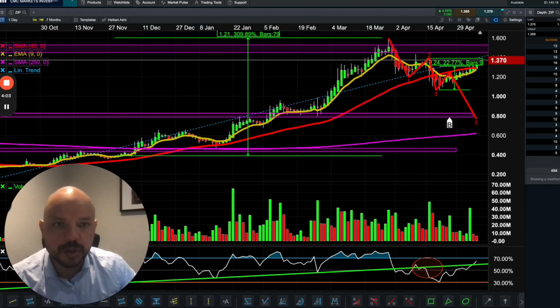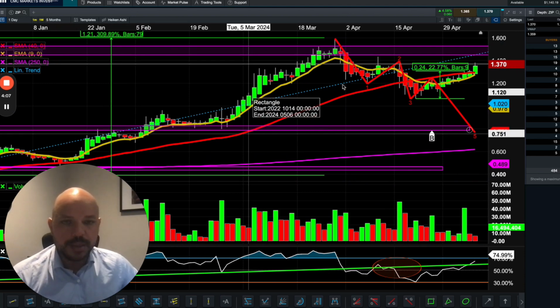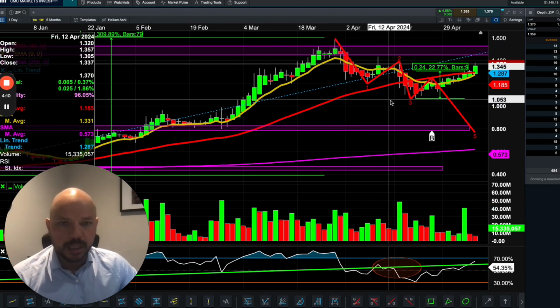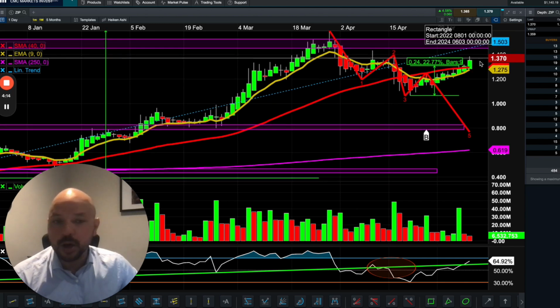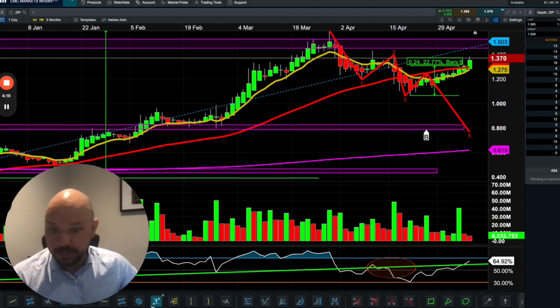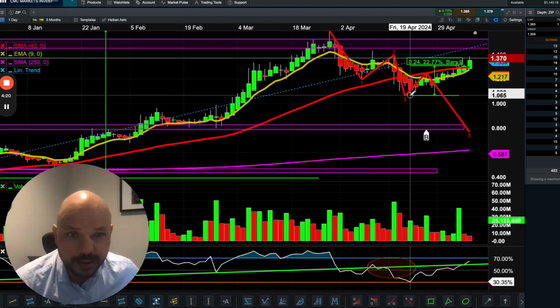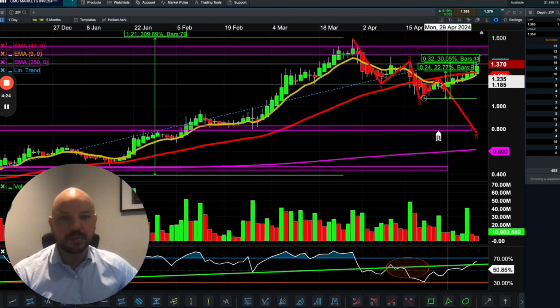Fantastic. So ZIP is currently trading at 137. This is what our modeling suggested was going to happen, but we got it wrong. The stock went up again, and we missed about a 20% rally here, as you can see. A 30% rally. There was a big rally.